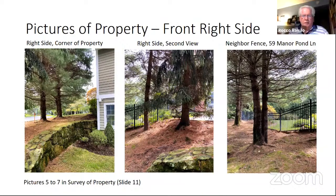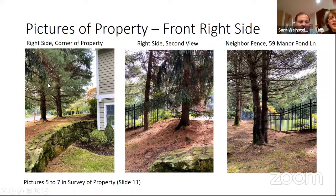On the left photo, would the fence be on the right of those trees or to the left of those trees? If you're looking at the house, it would be between the corner of the house and the first street. It's going to come off about 8 feet, and then it's going to angle toward the neighbor's fence. You can see the stake in that picture. That's our property line, so that tree sits on our property. And we have a very good relationship with our neighbors, so we don't believe they'll have an issue. The third picture is showing you their fence and our trees.